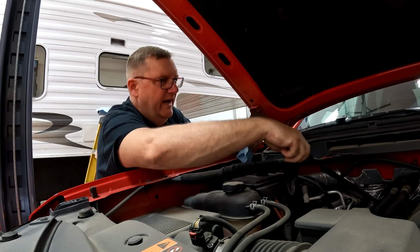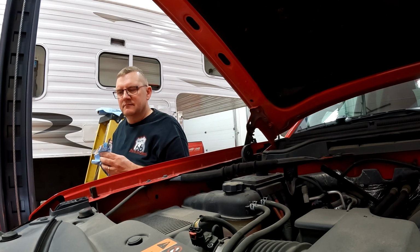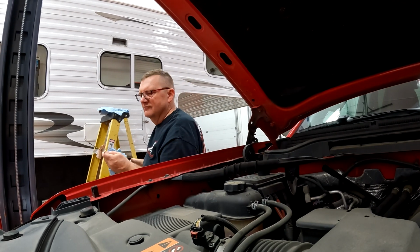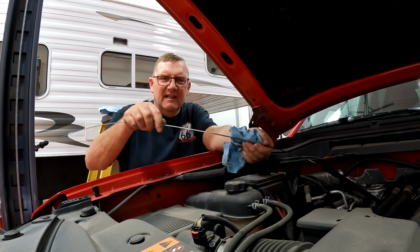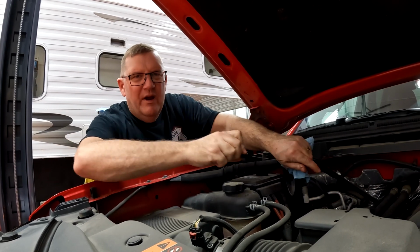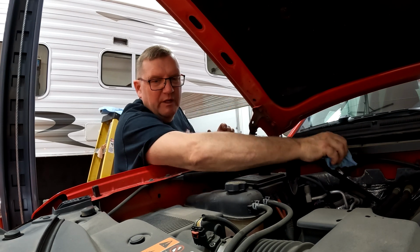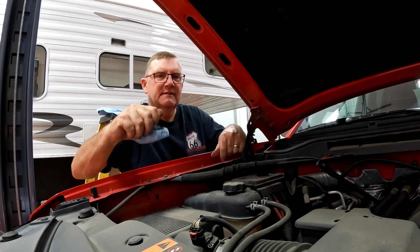Since we're here, we might as well check the tranny fluid level. It looks all right, but it's starting to look like it should be changed. It's not quite as bright pinky as I would like it to be, so we'll maybe put that on the to-do list next time, is to change transmission fluid. But yeah, let's kick it outside and get some Corvettes back in here.